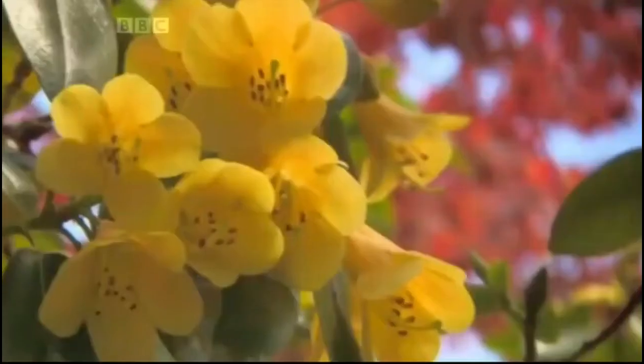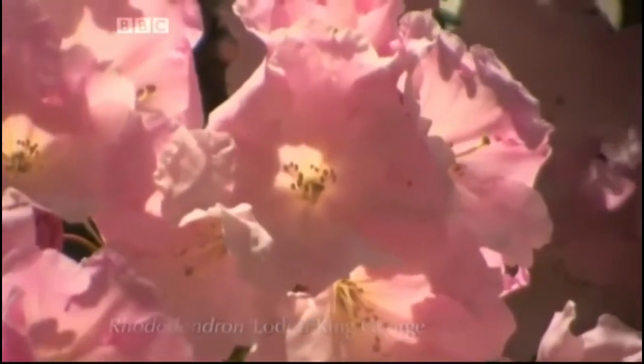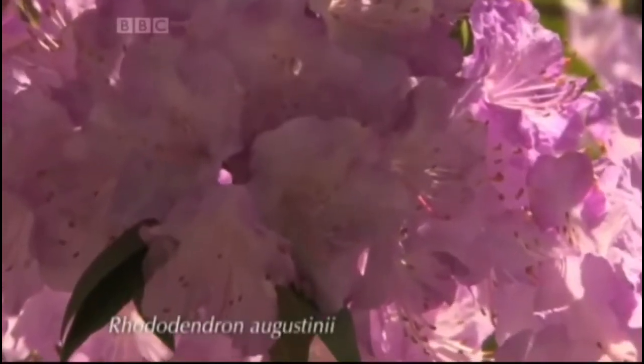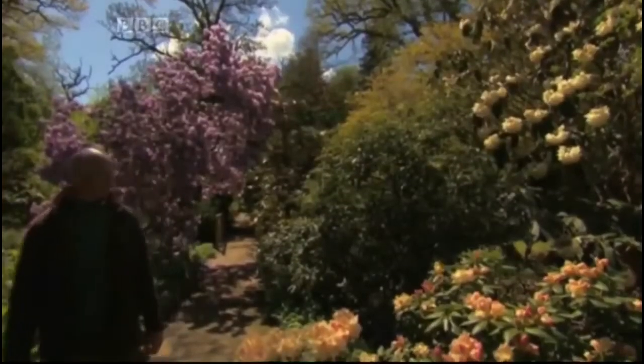And what a dazzling array of colours! The towering pink of Griersonianum King George, or the compact yellow of Wardii, in brilliant contrast to the riot of purple Augustinii. But Ray's not content. He wants to hybridise these amazing plants to create even more new varieties.